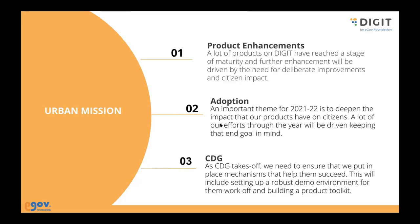Or it could be things like contextual help on screen, so people find it easier to navigate. There's also a new UI in the works, which a lot of the partners are already aware of. There are open dashboards, so people have access to data. So there's a lot of focus, as you can see, on ease of access, simplification, and nudges that drive adoption.